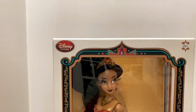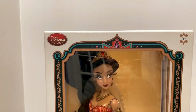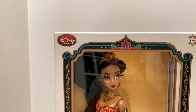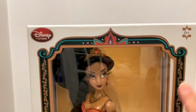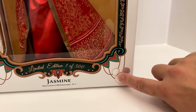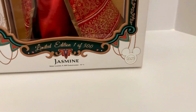Okay, so as usual, we'll start with the box first, and this is very similar to the Jasmine that released in the Disney store. The box, if not mistaken, might actually be almost exactly the same, minus of course just a few things. So we'll go ahead and take a look at it here. We have the same outline that we have on the teal Jasmine. Down here, of course, we have the D23 sticker, and I've noticed that mine is kind of peeling off, but I've seen from other photos it's kind of normal for some reason with Jasmine.